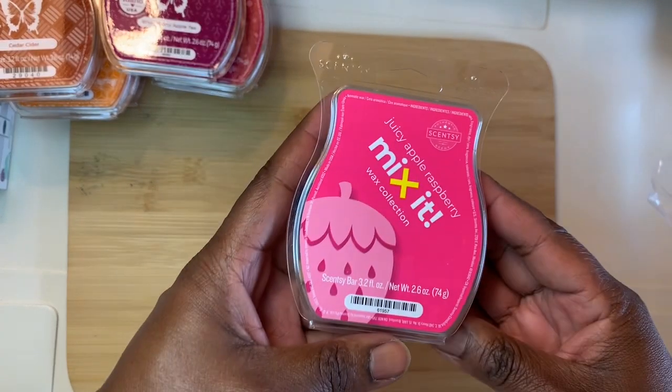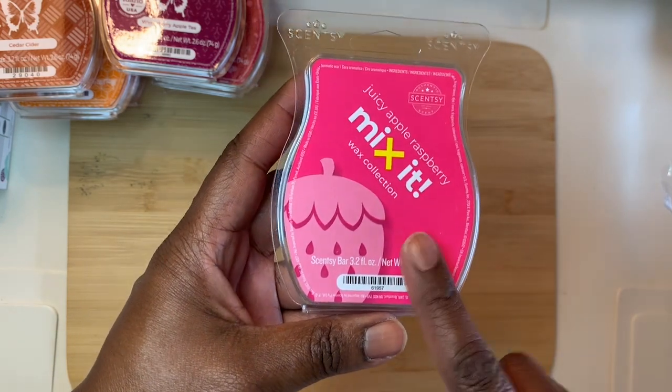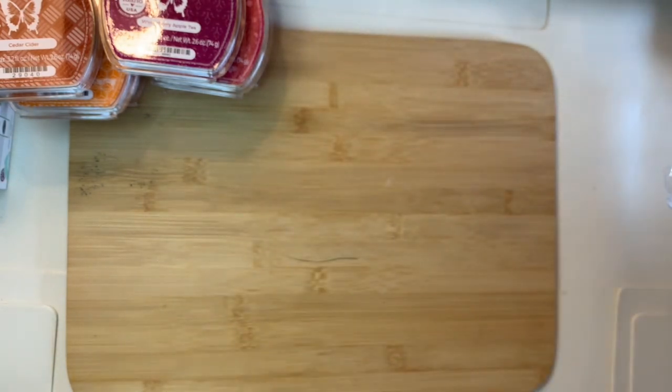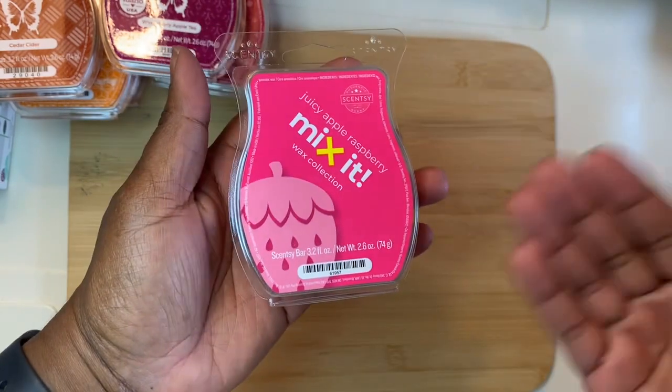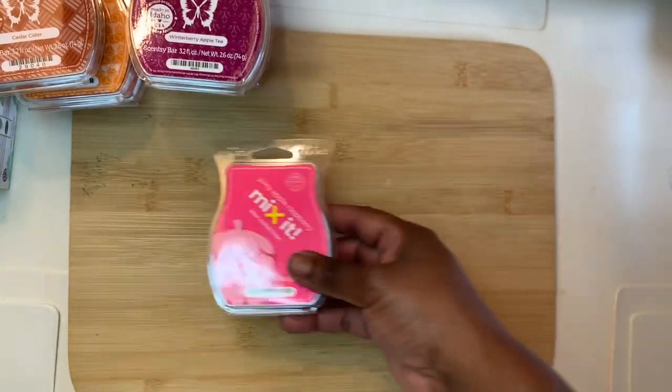We shall see. So this is called Juicy Apple Raspberry. This is called a mix-in. I don't remember when they had the mix-in collection, but you used to be able to just buy all these mix-ins and mix them in with some other scent. This smells like a good raspberry. I like that.